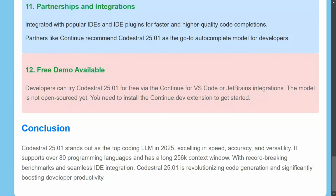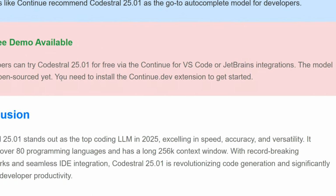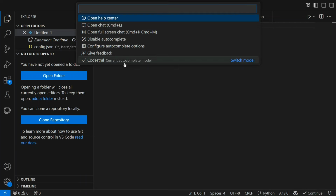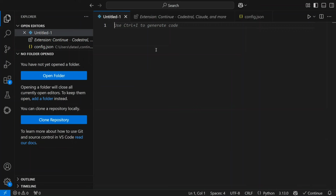So concluding this particular post, I think we have gathered the different key features of Codestral 25.01. We saw some metrics also. Now let's try it out in VS Code before ending this. As you can see here, continue is enabled, just see at the bottom right, and Codestral is also activated. How I did it, I have already covered in my previous video. You can check that out.